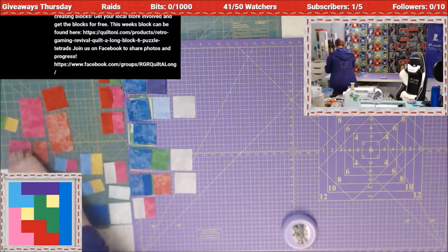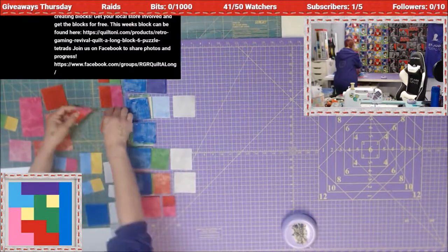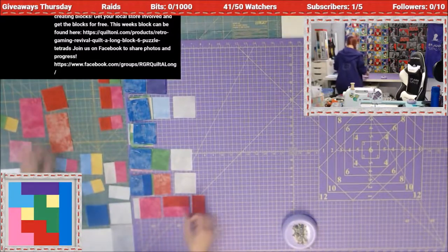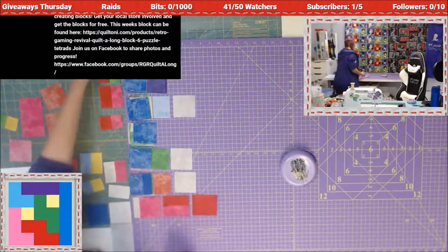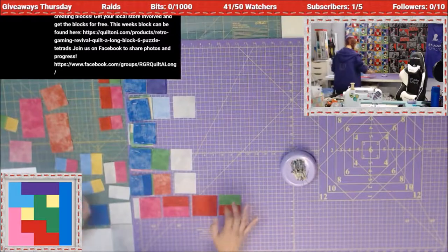Pink. Red and pink. Okay, that's towards the pink, we need to go towards the red. Red. Red. Green and red, towards the red, so we need to go towards the green.